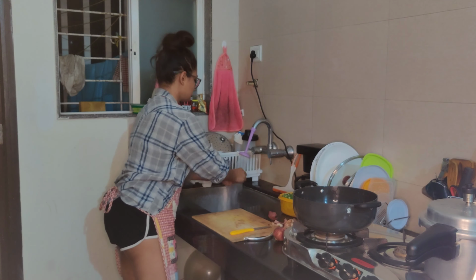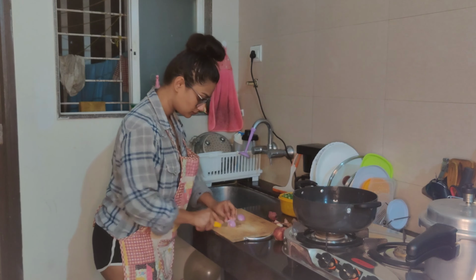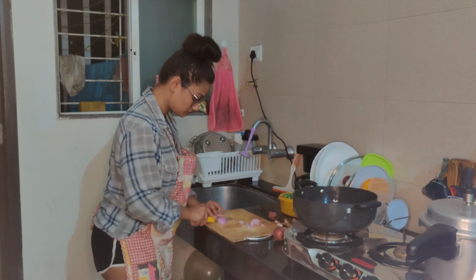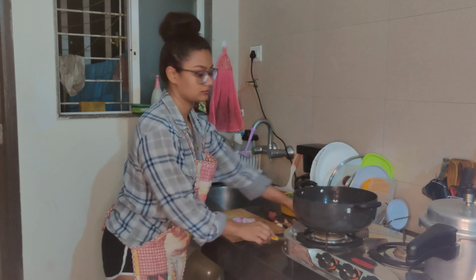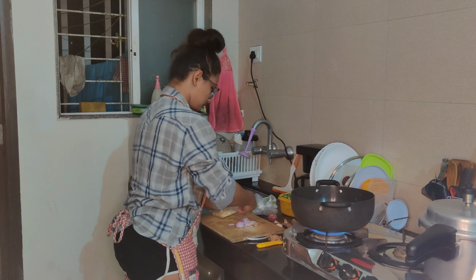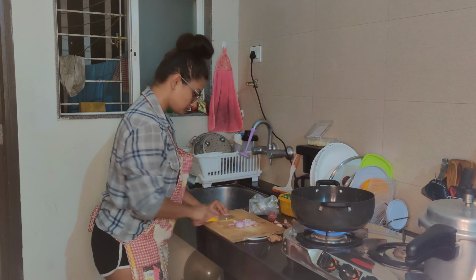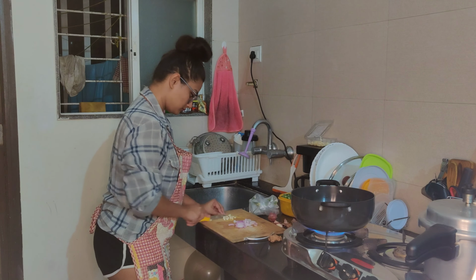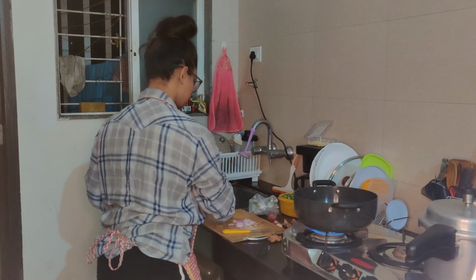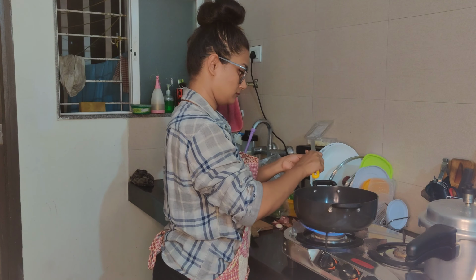Also, my grandmom and my mom always taught me that cooking is a life skill. You have to know cooking because you need to survive. You don't have to know cooking because one day you have to get married, but you need to know cooking because you need to survive in your life. If someday you are going abroad or going anywhere and living alone, if you know how to cook, you can survive. You can make your own food. You need food to survive, right?